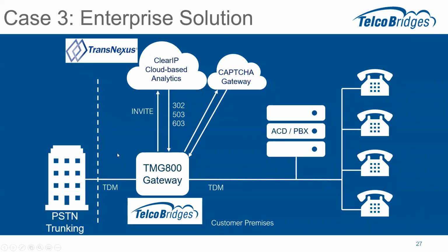Yeah, and I think, Alec, the beauty of this solution was the fact that for the enterprise, it was unplug, plug this gateway in, and the gateway, of course, uses the cloud to do the analytics and the CAPTCHA gateway. So it minimized the amount of equipment that needed to be on-prem, and made it very easy for them, because this is just pass-through, right? From their perspective, it's T1 in, T1 out. Exactly. They didn't have to do anything with their PBX. They didn't have to do any reprogramming of the PBX. There was no modification to this, and it just made it very, very simple.